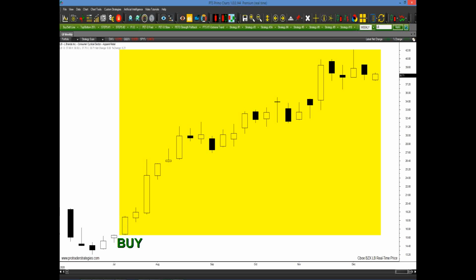Now, looking back in hindsight, sure, it looks simple. But remember, all you have to do is you could decide just to stay long as there's a yellow block around the bars, or you could trade once you're in it. Like I said, here's a pullback using one of our strategies. You could have used this to buy, gotten out at an exit, buy again, got out at an exit. There's a number of ways to use the PTS XT.